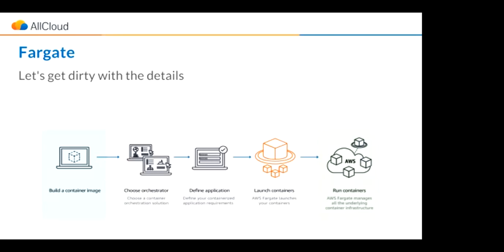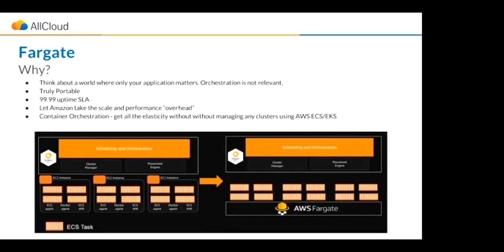And the reason is that we want to release you from the burden of actually taking care of orchestration. It's a world where orchestration doesn't matter. It's truly portable. It has a much higher SLA because you don't need to care about anything but the task or the container. And it's very elastic as it sits on top of already standardized technologies, which is currently ECS, and it's going to be EKS, so Kubernetes, in 2018.